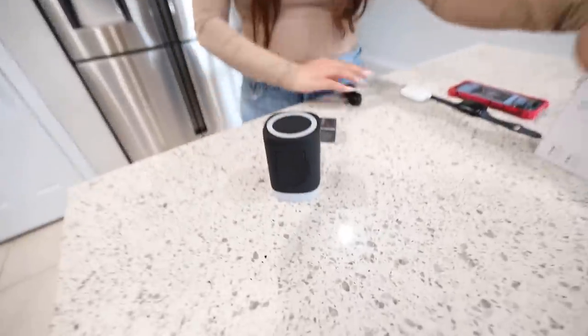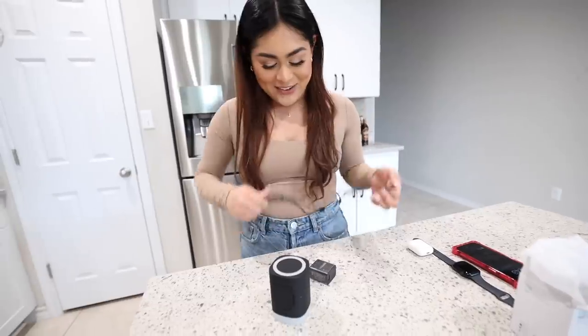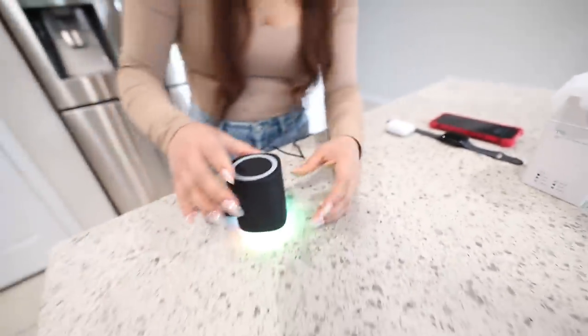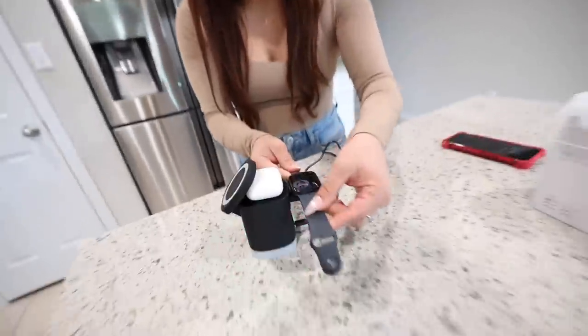Ooh, very fancy. Ooh, and it has LEDs in the bottom. Oh, nice. That's definitely a vibe. All right, we're gonna plug this in. So it does come with the adapter already. Okay, ooh. Now let's see. How do I work this? I have the AirPods here. Now we're gonna put the Apple Watch.